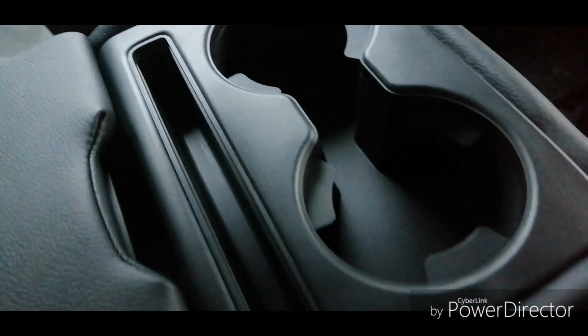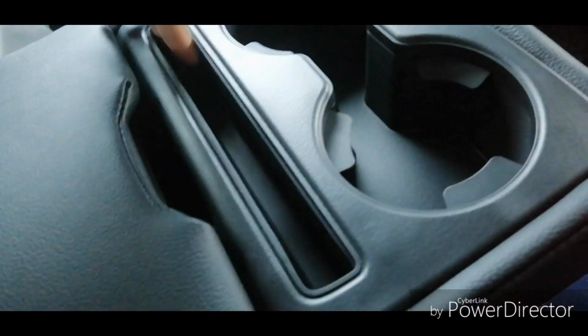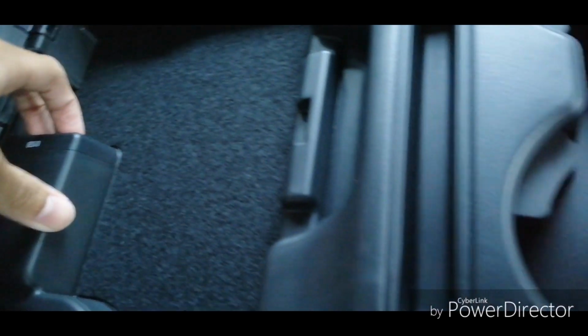So these things are pretty special. Let me pop open this armrest. It's okay, pretty simple, right? Two cup holders and a small slot for your phone. When you open it, wow, you've got 2 USB ports in the center armrest.